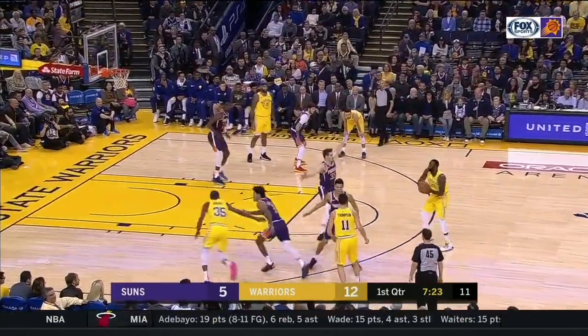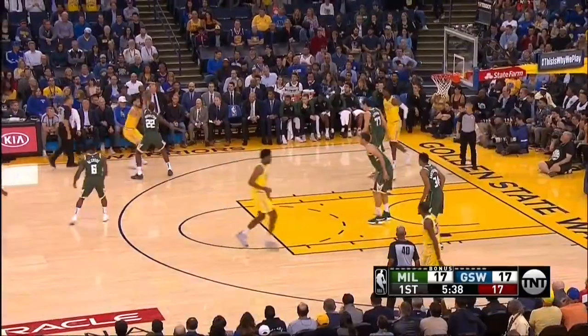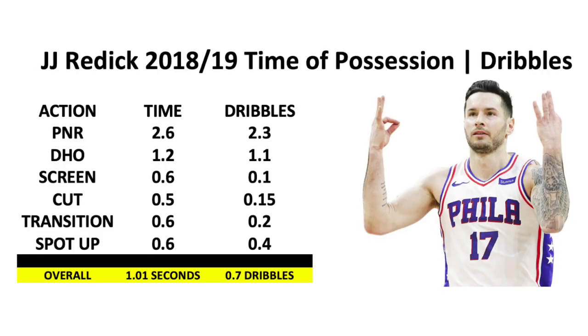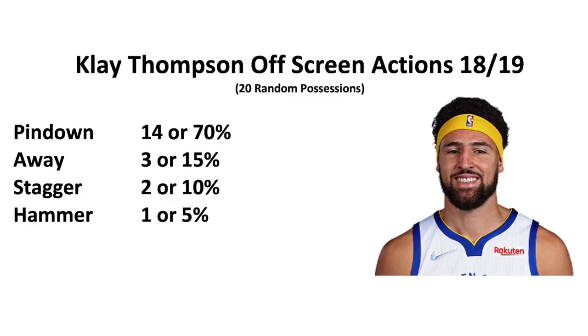And this really isn't a surprise considering the fact that he's usually scoring off of the basketball, meaning that he's catching off of a screen or he's cutting, and when the ball does get put into his hands, his dribbles are very minimal. He's a very efficient scorer, just like we saw with JJ Redick. And it's crazy to think that both of them averaged less than one dribble and still averaged over 20 points per game.